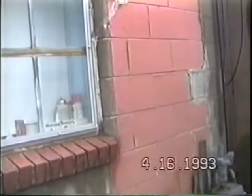See here where over the years we've done some patchwork, and right here we've got the same problem again up to this window, and then the crack continues on up to the front of the building, which has the same problem as the back: the foundations probably were not real adequate when they built this building, and consequently the front and back are tipping away from the building.